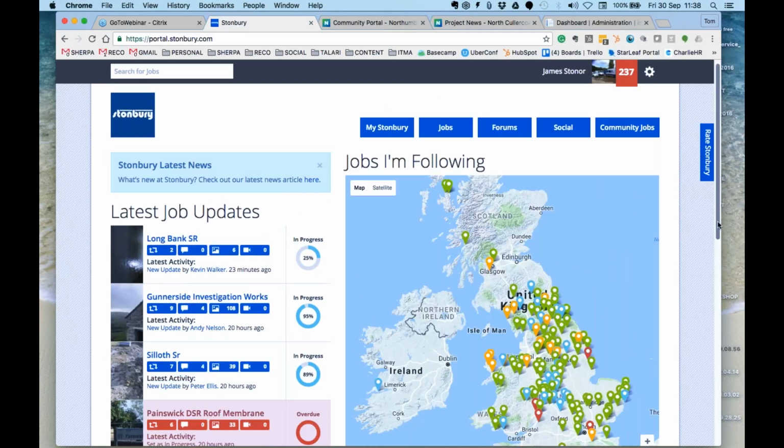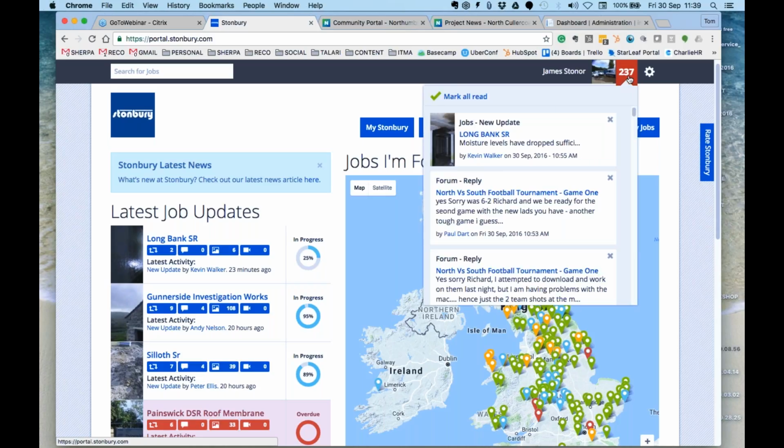And the front screen we think is very effective. It gives some base information. So here on the left, you can see it's telling me my latest job updates. At the top, I've got some menu items. In the top right here, I've got my profile and also my notification button, so I can check for new items, see what I need to catch up on.